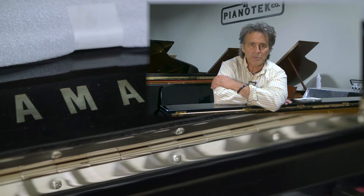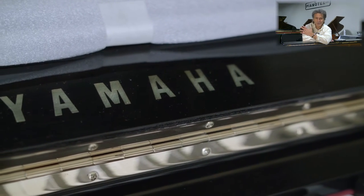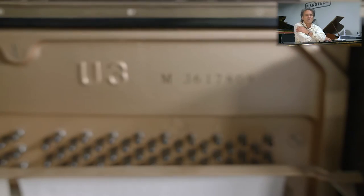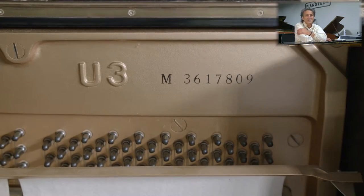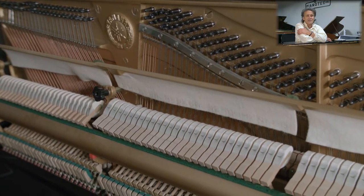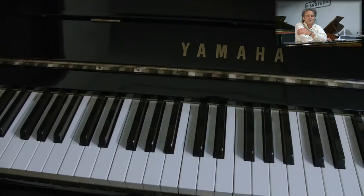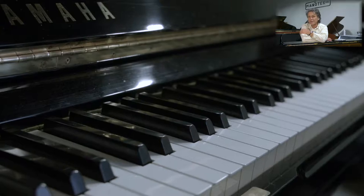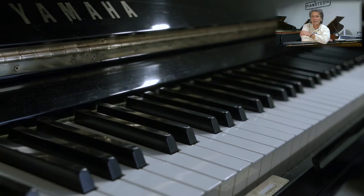You've just been listening to, by the way, this is why you're here, the Yamaha U30. It's 361-7809. This is a 1983 vintage, gorgeous condition, inside and out. Those of you who have played the U3, you know what it can do. It's a big, powerful piano.